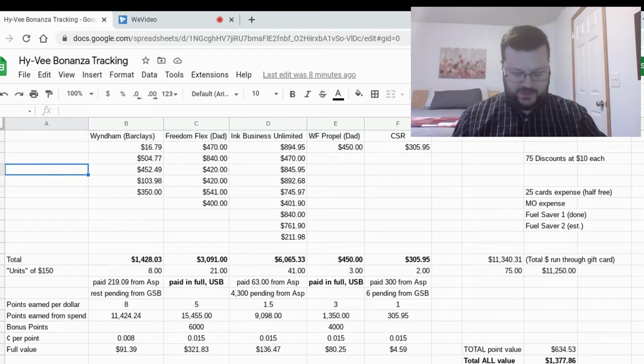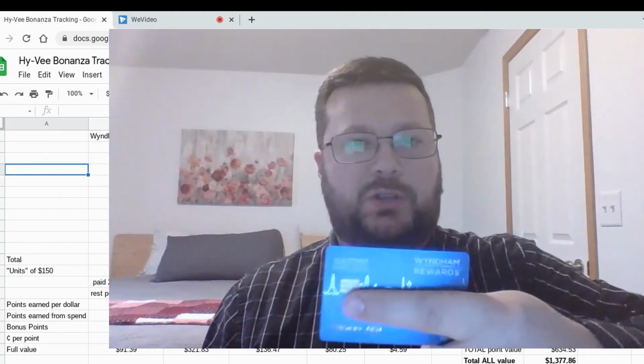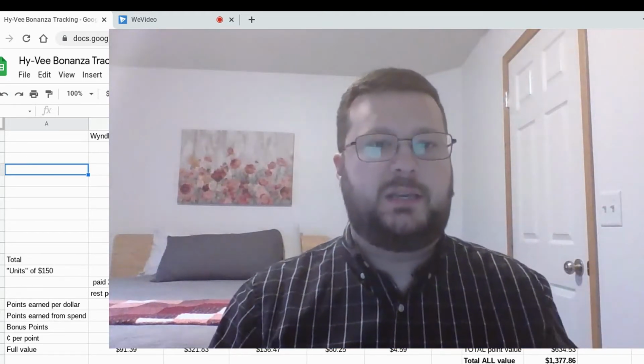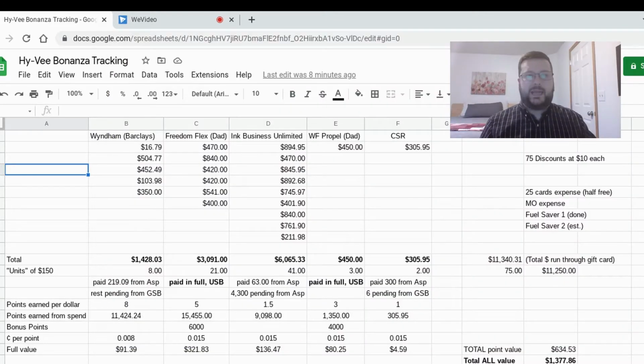First up, I have the Wyndham Rewards Earner's Card. This card right here is for Wyndham Hotels. And the great thing about this card is it gets 8x on gas spending. And there's a gas station right out front of Hy-Vee in my town. So I figured out you could go in there, buy a gift card. It codes as gas station. Go in the store, and depending on which manager you got, you could use that Hy-Vee gift card to buy the Visa gift card.